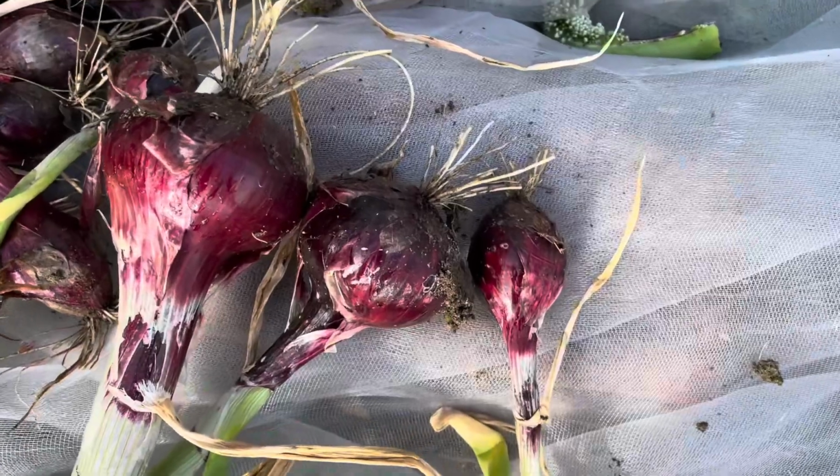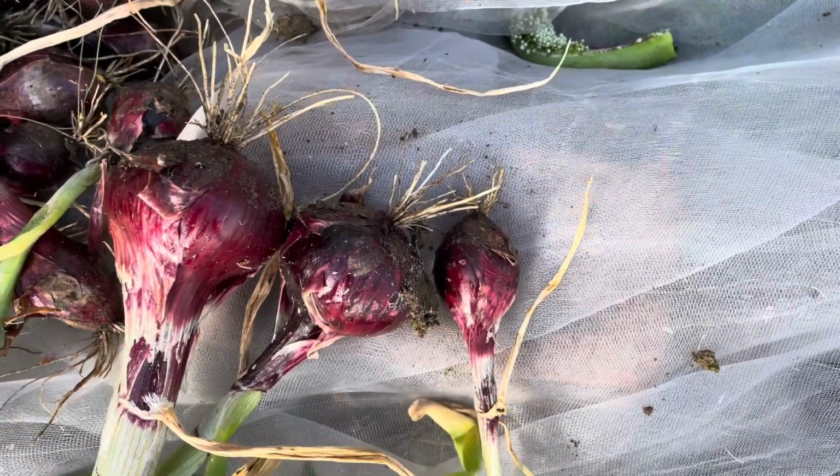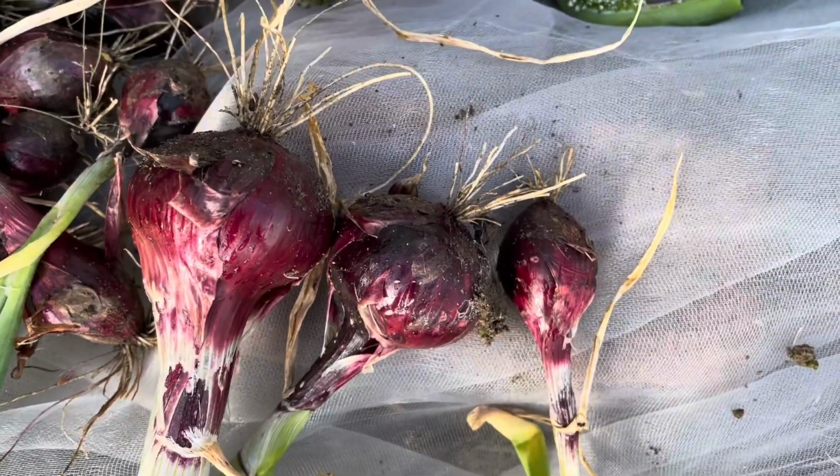I don't know which is, I think this one's the bigger out of the two, to be honest. I'll have to put them together and give you an example of another one next to it. Look at that. That's the one I've just pulled. That was the first one, and that's just one of the little smaller ones. I'm so happy.